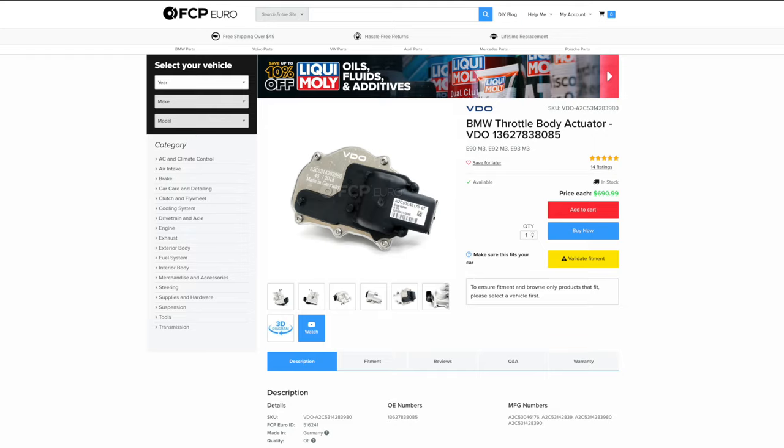It's an inline filter that attaches behind the driver's side valve cover near the firewall, and their thought process is similar to the first one I mentioned above, that the issue is a filtration problem, that contaminants are possibly getting into the injectors. So their solution is an inline filter between the fuel pump and the fuel rail in hopes of mitigating that potential problem.